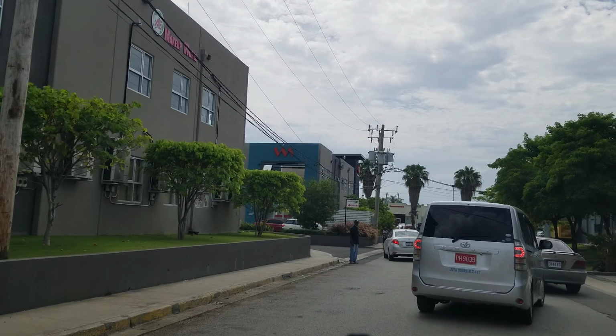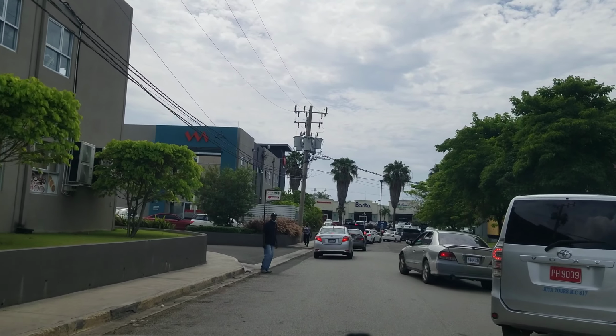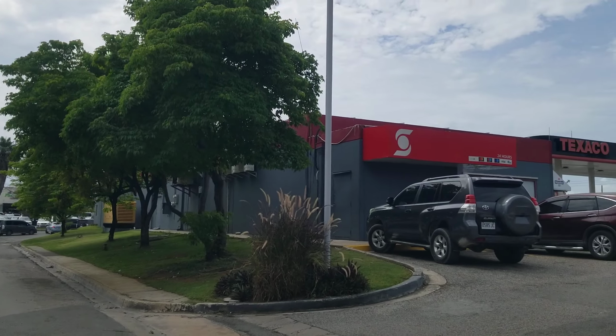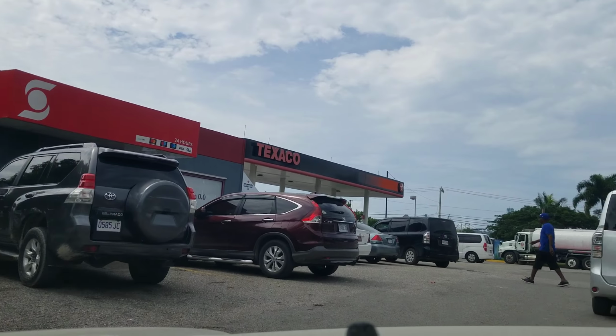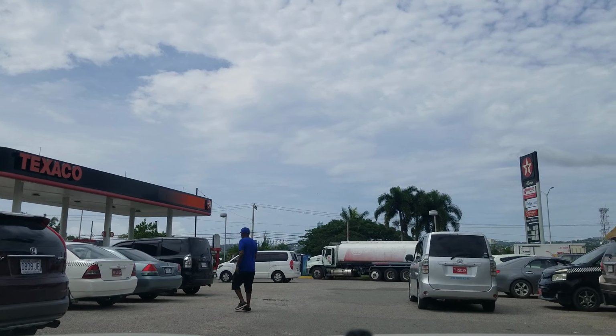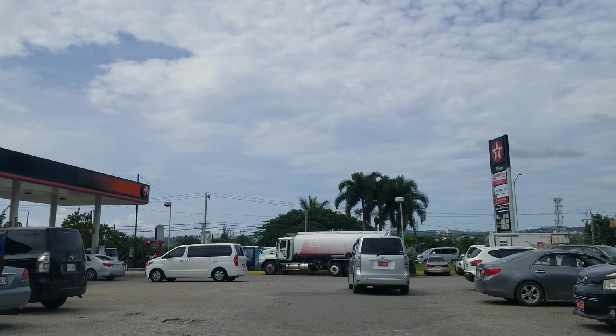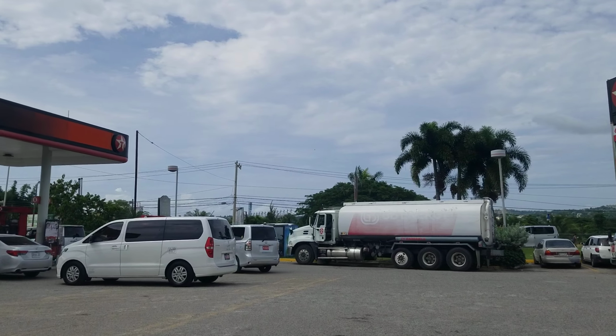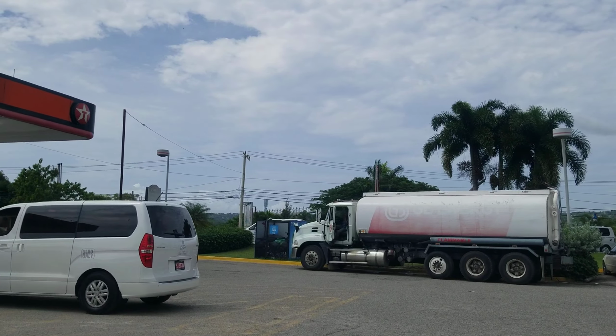Alright, so we're going to take a look at the Texaco at Fairview now. Okay, on the right is Jerky's. They sell jerk chicken. And then this is the Texaco at Fairview. As you can see, it's a very busy gas station.